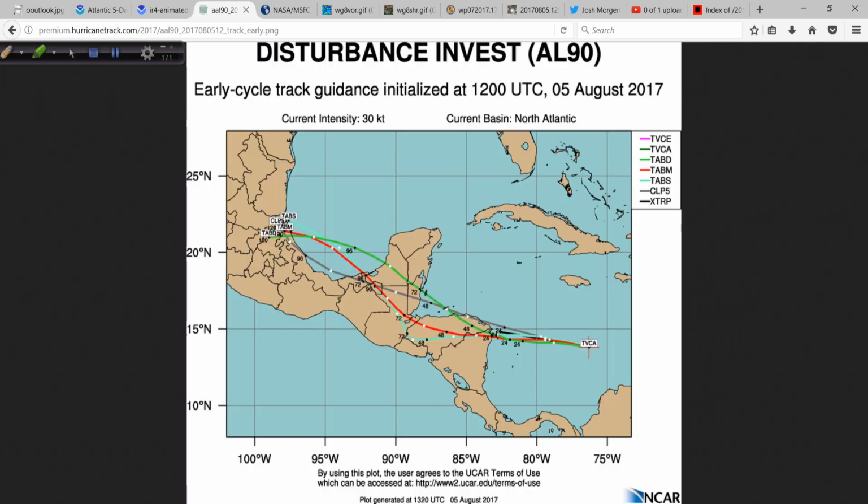Looking at the track models from the early morning run here, this is the 12Z guidance, or 12 UTC, same thing. And I'm going to update this again this afternoon, probably around 4 o'clock Eastern time, with another video, and we'll take a look at what the models show at that point.